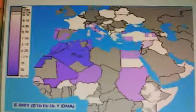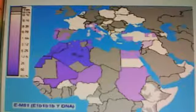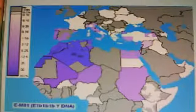When Abraham was continuing his customs, he was continuing the Babylonian customs of the ancient Egyptians that were passed down to him.